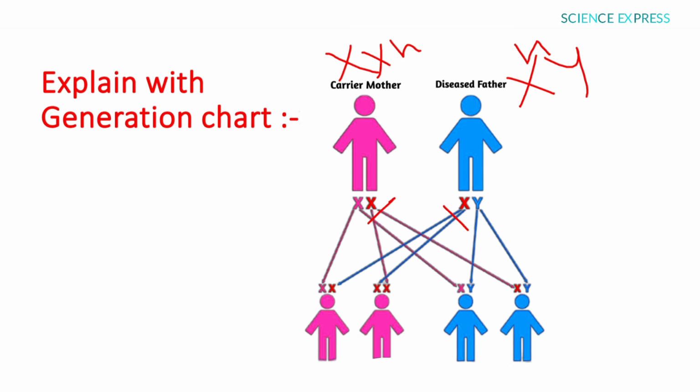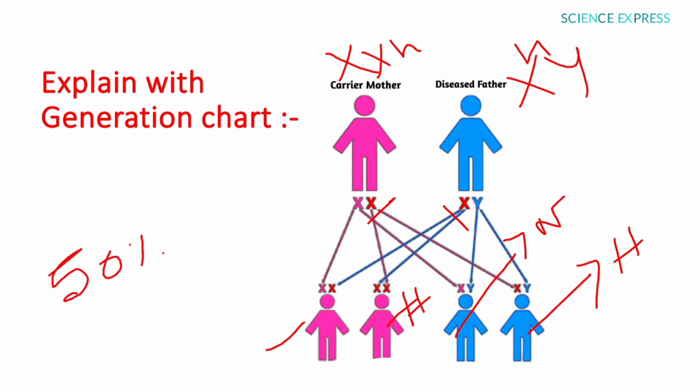Okay, in the case of the male body there is another Y chromosome, so the father is diseased and the mother is a carrier. Okay, so here we can see that one daughter is a carrier, one daughter is affected by the hemophilia gene, one son is normal, and one son is affected with hemophilia. Okay, so total offspring affected with hemophilia is 50% and 50% is normal.